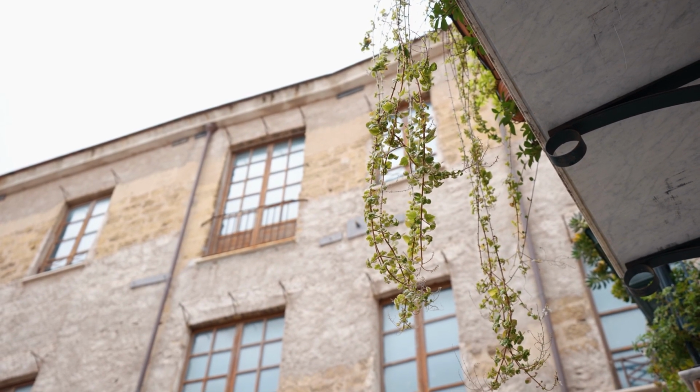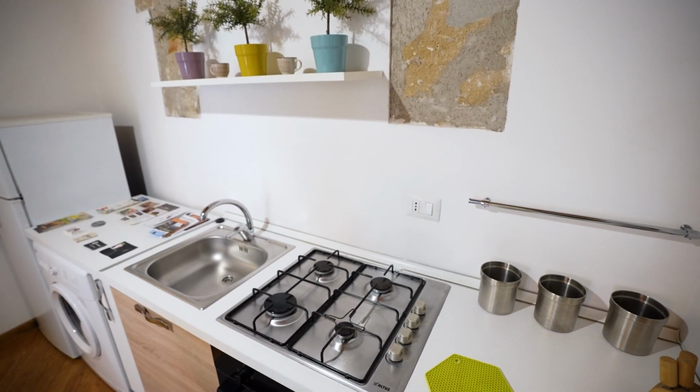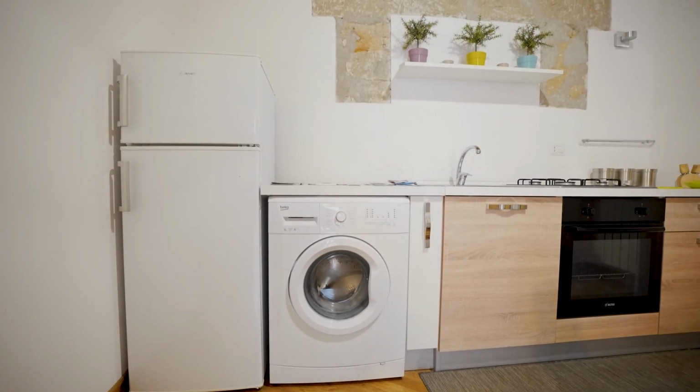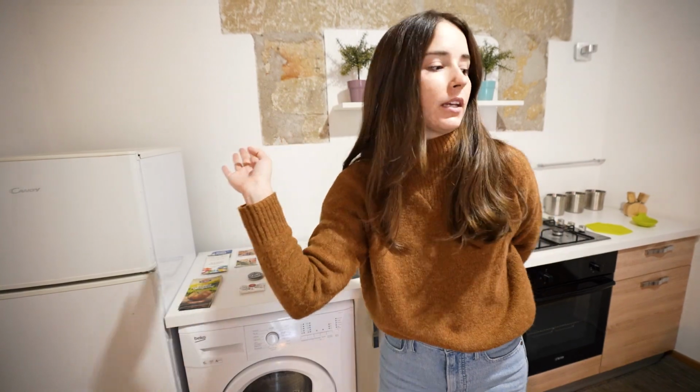Alright, y'all, welcome to Palermo, into our super cute Airbnb. We just got all checked in, met our very gracious host. This is the kitchen area. Ta-da! A kitchen and laundry and a full-size fridge. Stop, it's palatial, come on.